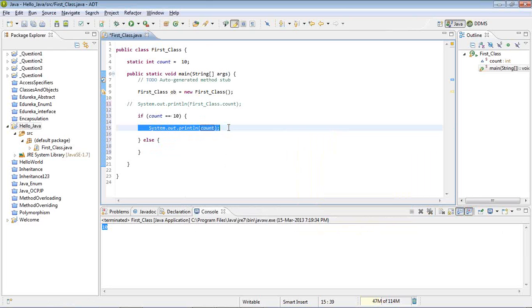Similarly, I'll copy this statement. If the condition is false, it should print, okay, instead of this it should print false here, and here it should print true. Okay, so I'll just save the file. Now all of you tell me, if I run this code, what will be the result that I would receive?